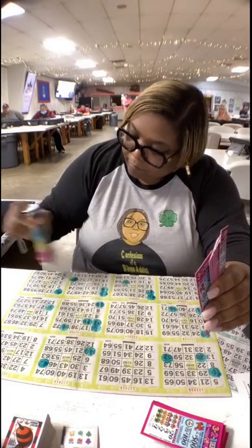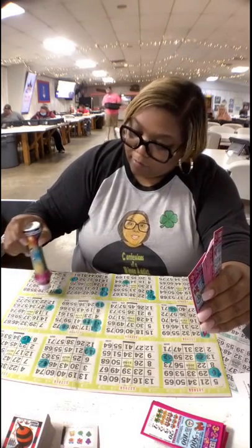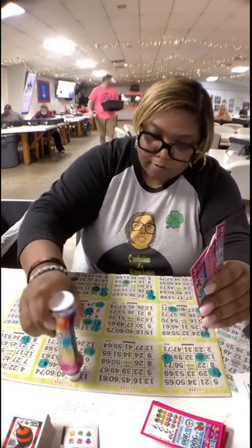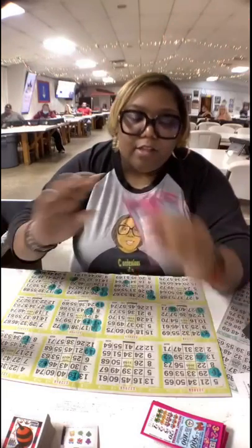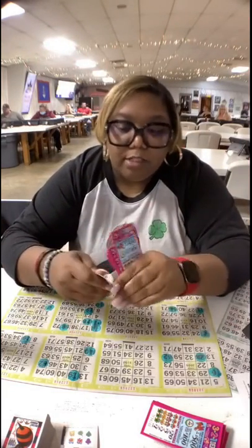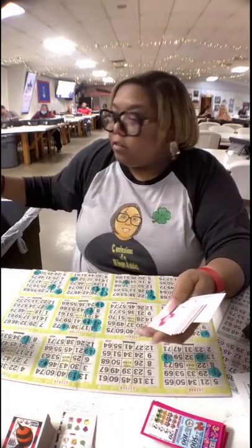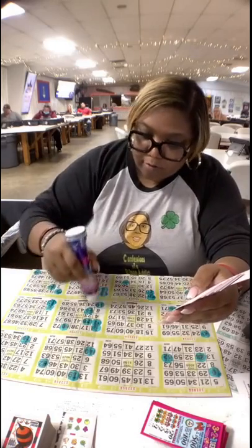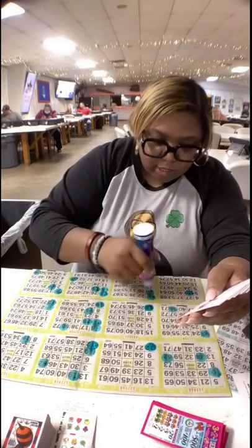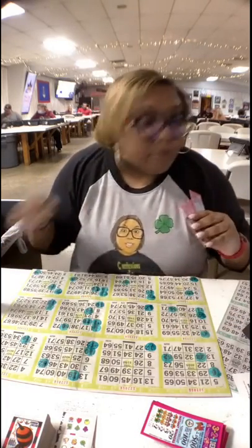B6. Horses are small on here, so you got to really pay attention. I-19. What? Angel, it's two away on paper, y'all. Get out of here. Come on, Angel. Get it then. Go, Angel. Go, Angel. Go, Angel. Go. Now, all these computers and we still just threw away.